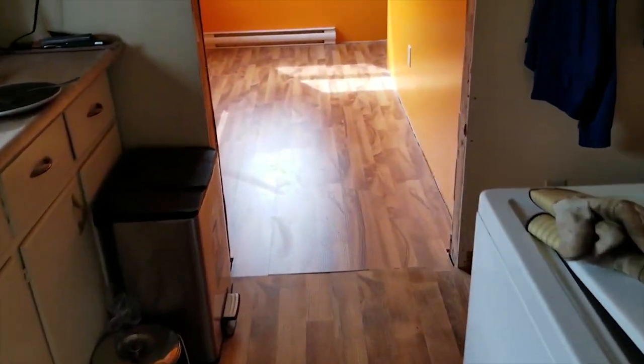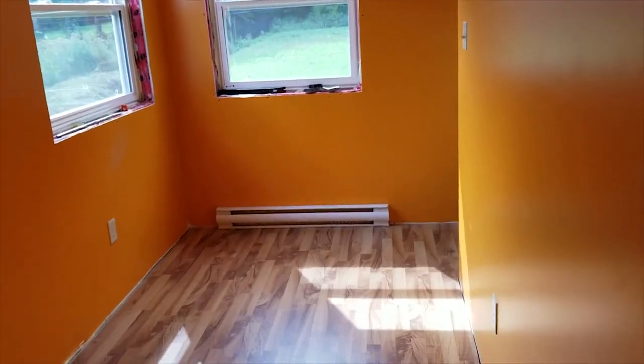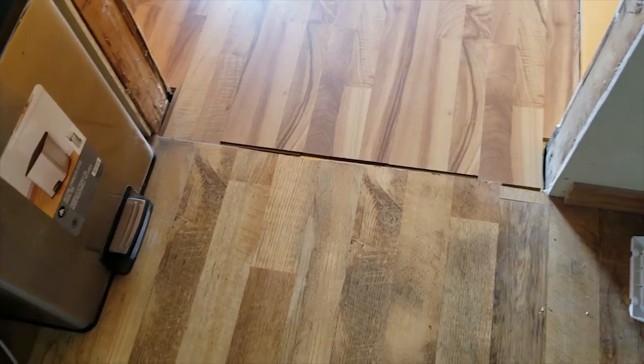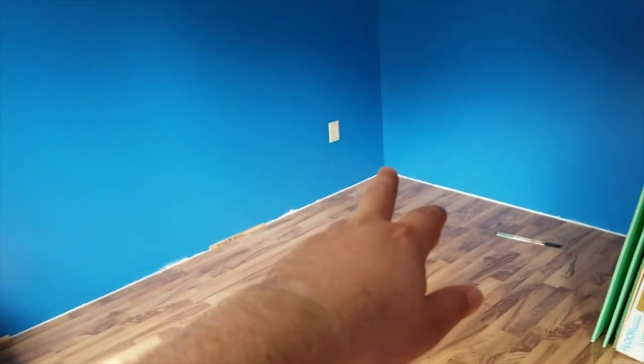Alright, guys. Well, the addition to the house is almost complete. We got the painting done. We got the floor on. It's not quite the same, but unless you really look at it, it's hard to tell. Of course, there's some seams that need to be touched up. Flooring's done, walls are done. Just need to add the trim along the bottoms, and around the windows and the door frames.